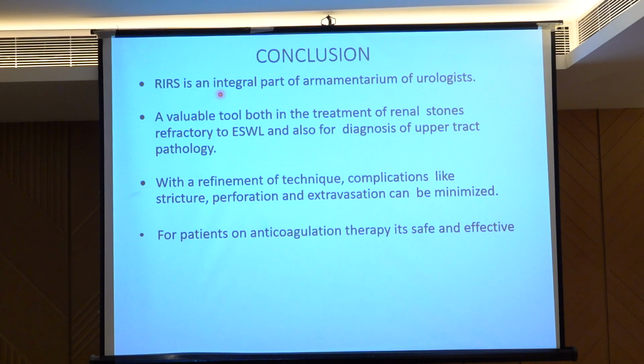Concluding, RIRS is now an integral part of the armamentarium of us urologists, and it is a valuable tool both in the treatment of renal stones which are refractory to ESWL, as well as for upper tract pathology, including upper tract urothelial carcinomas. And nowadays, with the refinement of techniques and the newer scopes that we have, complications like stricture, perforation, and extravasation have been significantly minimized. It is a very effective and safe therapy, especially for cardiac patients who are on anticoagulation therapy and who require stone removal. It does not require any stoppage of the anticoagulation modality.